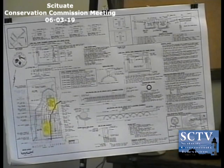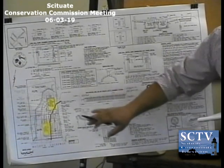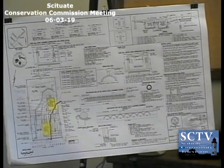So both of these properties are on the same lot? No, they're each on their own individual lots. Oh, I see, all right. So there is a lot line between them.